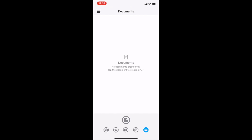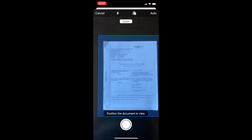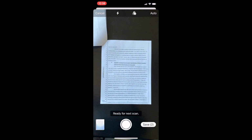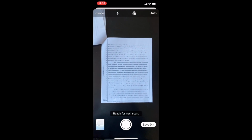So to make a new scan, all you got to do is just hit the little document button, and then this will pop up automatically. You just kind of hover over the document, and it'll grab the page. You then flip it. You don't have to push any buttons to tell the scanner that you're done with the page. You just flip it, and it'll automatically start moving on to the next page. So this is just a random document I pulled off the internet from Los Angeles County. I think it's 8 pages long.